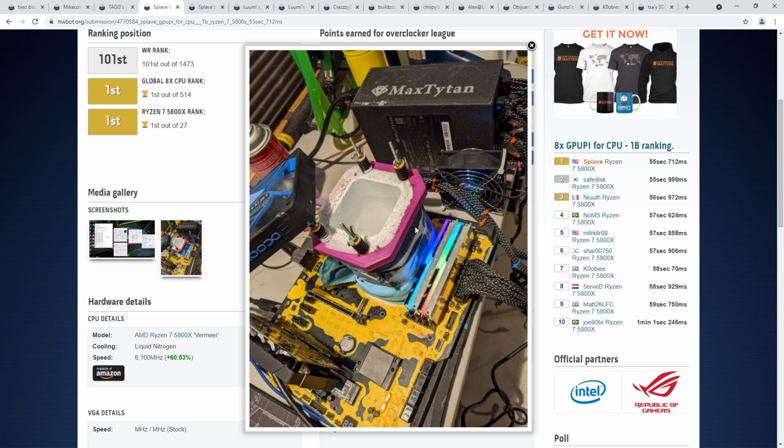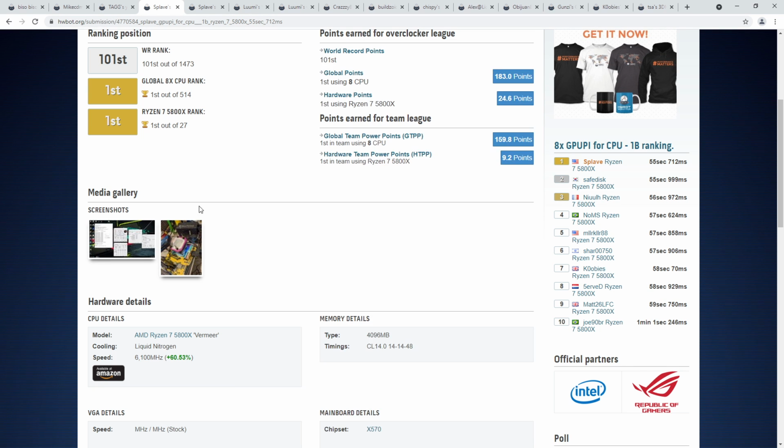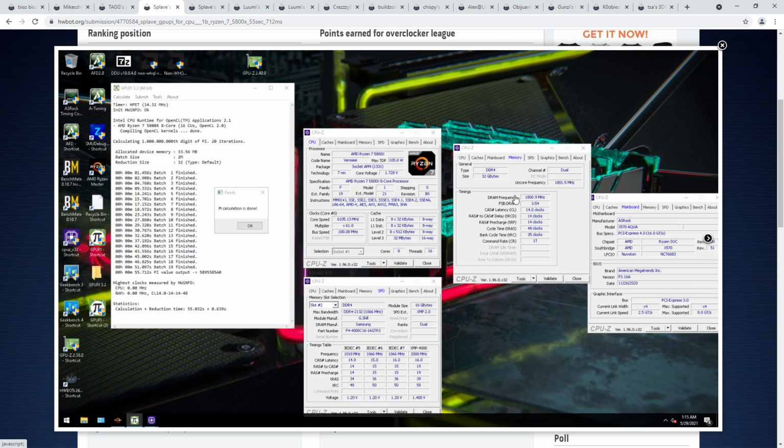Splave is supported by ASRock, so he's running an ASRock X570 Aqua. Dual rank G.Skill memory, so single rank sticks, but 4 of them, so that's a dual rank memory configuration running 3600, 14-14-14. So honestly, GPU Pi is not a benchmark I run very much.